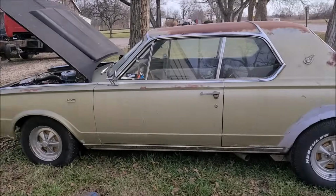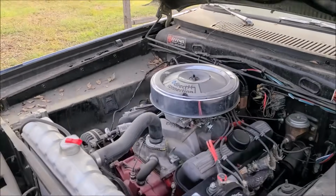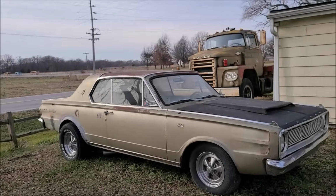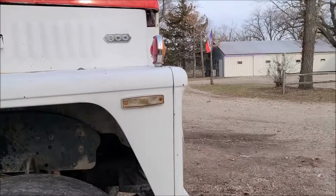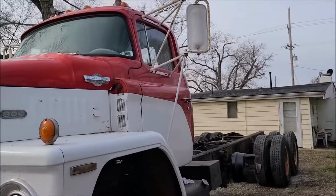Alrighty, so the Dart is warming up. That's such a neat car. And of course, the 800 diesel is all warmed up for us.